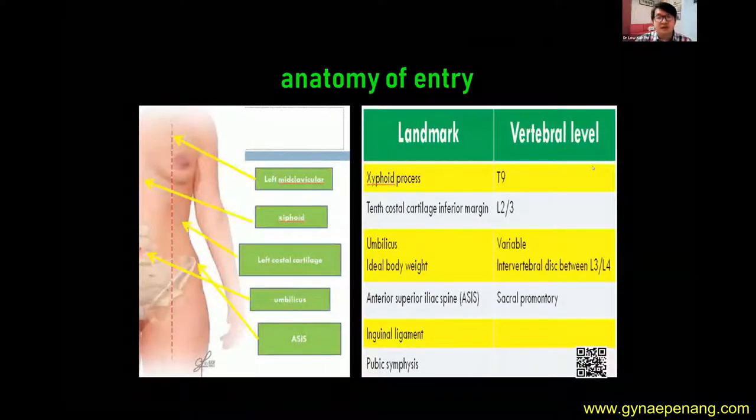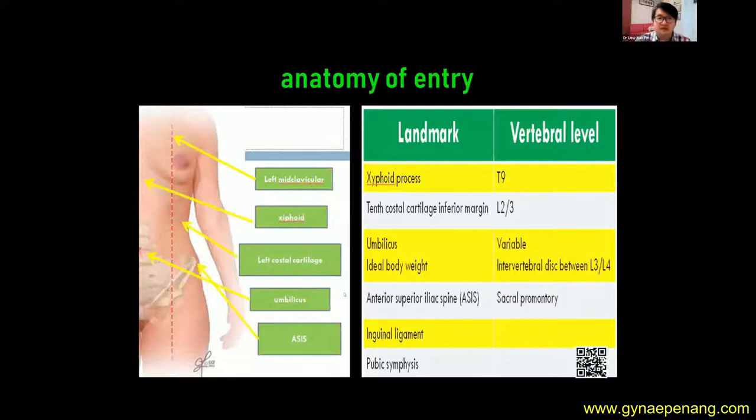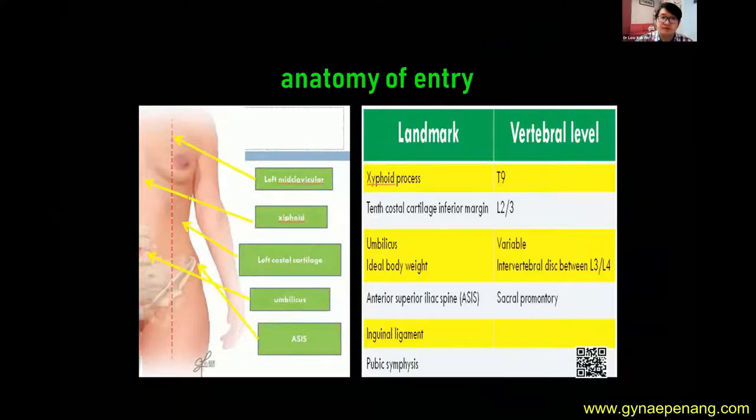Basically, in the body, before we operate, this is the surface anatomy that we see, and there are a few important surface landmarks. First is the xiphoid process, the left costal cartilage, the left mid-clavicular line, and then the most important in our laparoscopy is the anterior superior iliac spine, ASIS, okay, and also the umbilicus. We usually look at these few landmarks for the entry of the port.